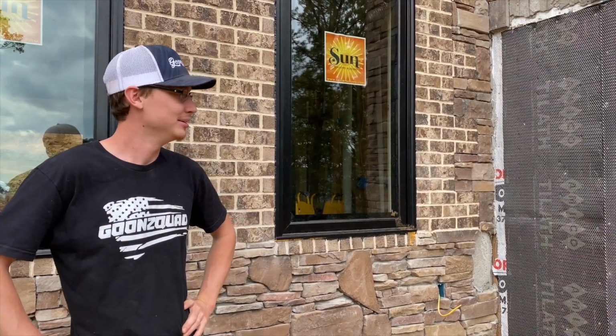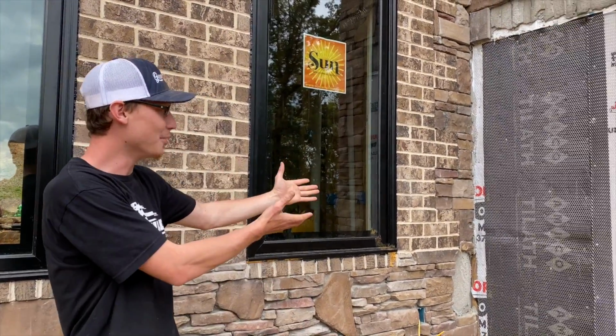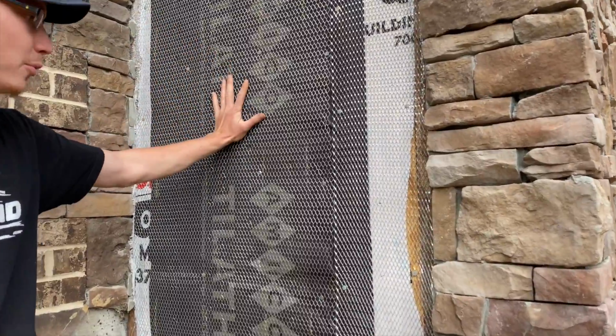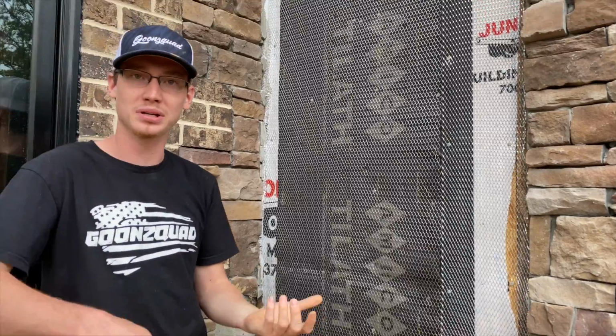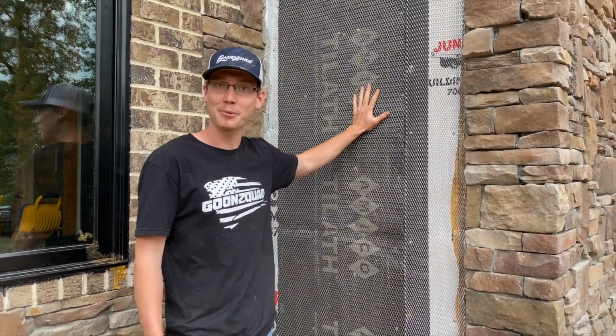But anyways, we did some Googling, because we've never actually done this or seen it done before. As you can tell, we already got started. We put some weather wrap and some of this metal lathe, or mesh, because at first we thought you just put mortar on the back of a stone and slap it on here, but you can't do that because it won't stick for some reason.